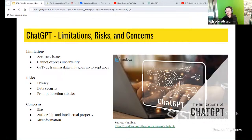And another limitation of ChatGPT is that it's not able to express uncertainty. It can't really ask you clarifying questions if it's not sure of what your intent was. So that sort of leads it to guess what your intent is, and that can also lead to some accuracy issues potentially.